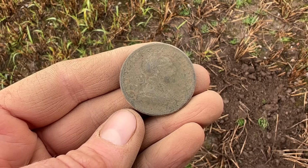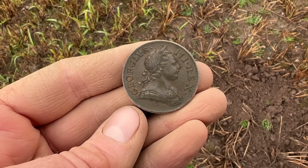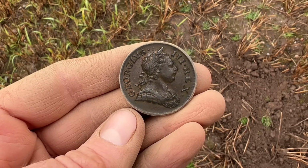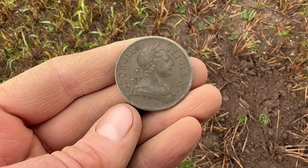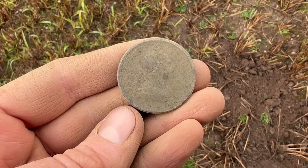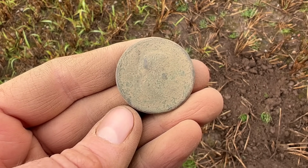So 1760 to 1820, 60 years on the throne. Famous, unfortunately for him, for the madness of King George. And it was probably porphyria, I think is how you pronounce it. Some people say he could have also been bipolar as well. But he married his wife, Queen Charlotte of Mecklenburg. They had, I think, 14 children, which is pretty incredible.